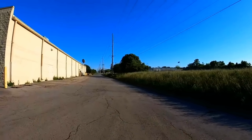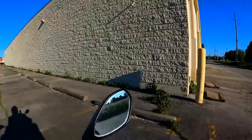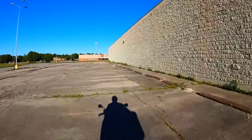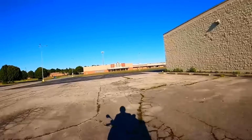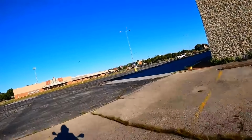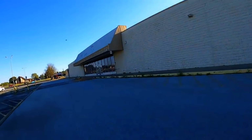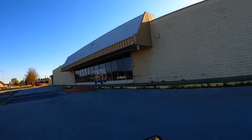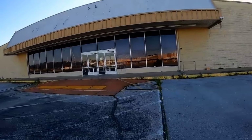There used to be an industrial sized dumpster right back here that was wonderful. Old Kmart. Failed to adapt. I miss their dumpster, I can tell you that.